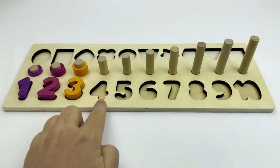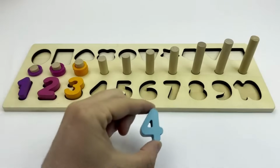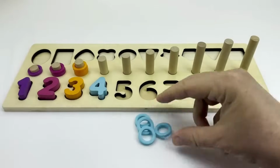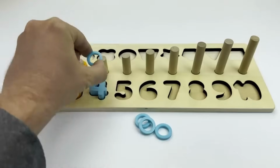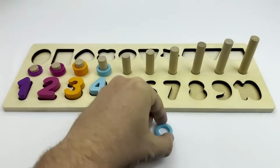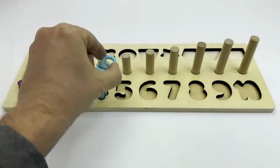Can you guess what number comes after the number three? That's correct. The number four. The number four is light blue. We have four light blue rings. One, two, three, four.